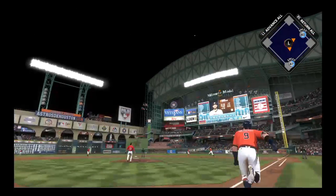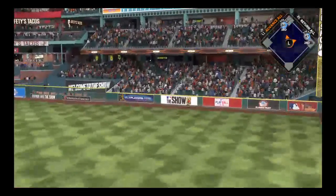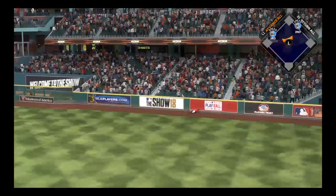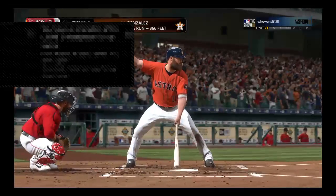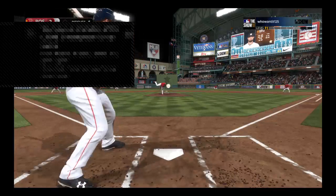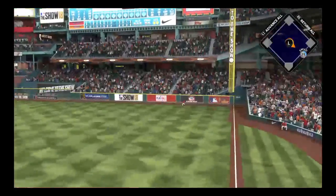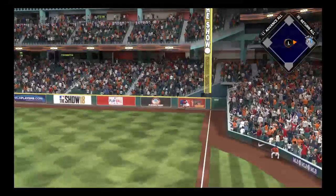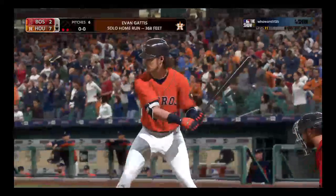Hit high and deep to straightaway right field. Betts looking up. And it's gone. Now the Astros designated hitter, Evan Gattis. He flew out in his last at-bat. Swung on, and this one's driven in the air as well to deep right field, and it's out of here. Back-to-back 2-out home runs.